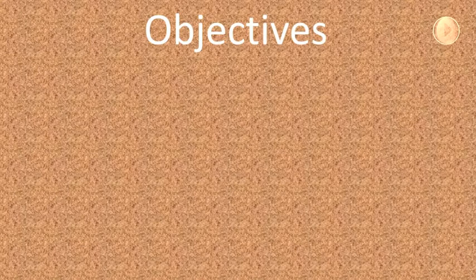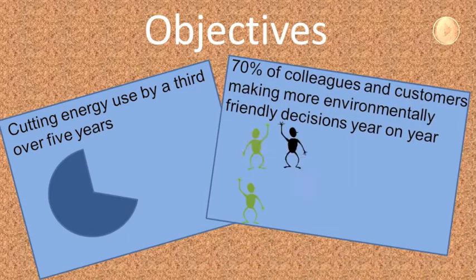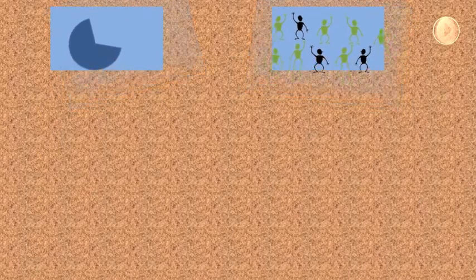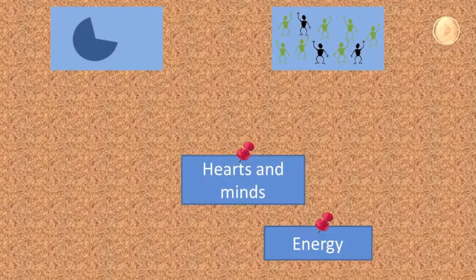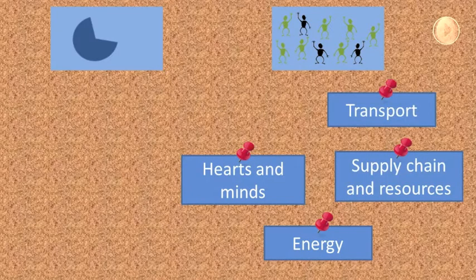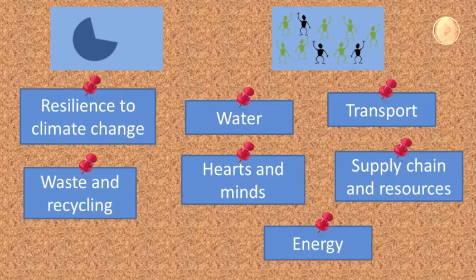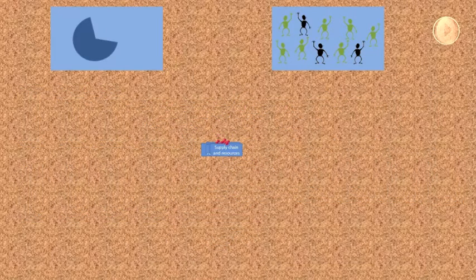Viridian has two environmental objectives: cutting our energy use by 1/3 over 5 years, and 70% of colleagues and customers feeling that they are making more environmentally friendly decisions year on year. The Green Plan has several green themes that support the two objectives: energy, hearts and minds, supply chain and resources, transport, water, waste and recycling, resilience to climate change, and ecology. All these themes support our two objectives.